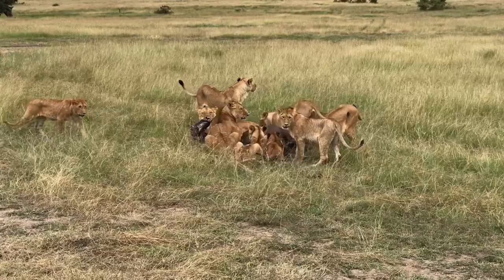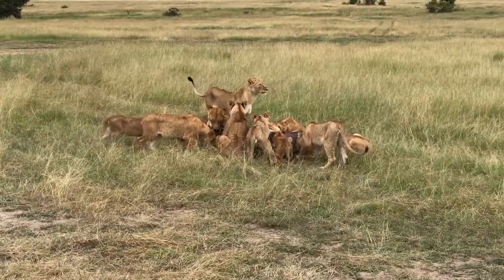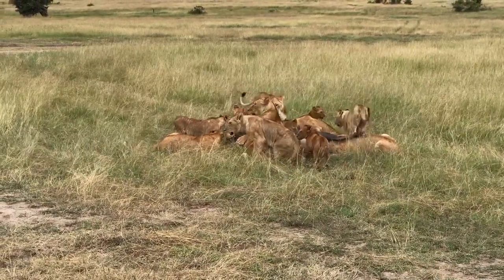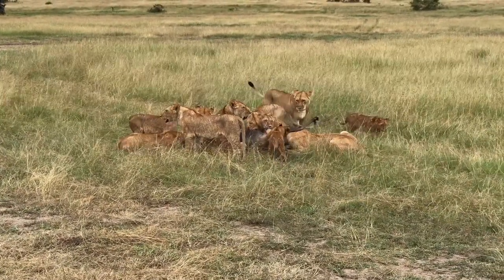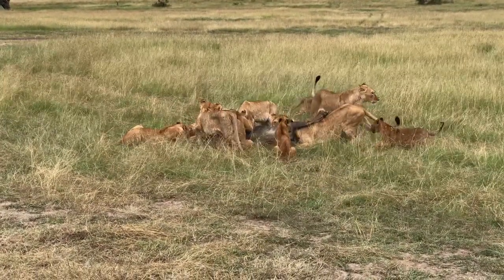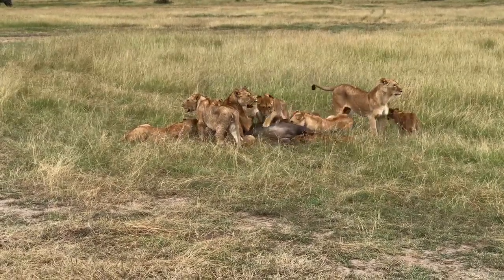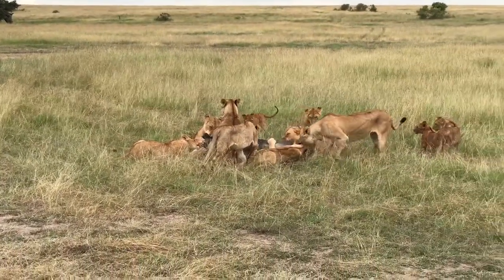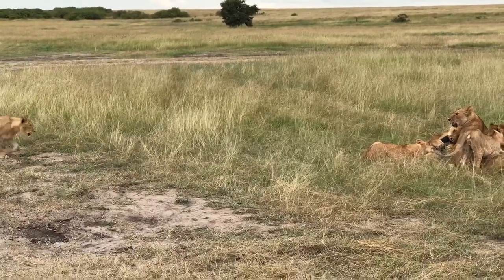The one who caught him is still holding the wildebeest by the mouth while the others start to move in. So the main one is caught, it's got it over its mouth. Just 7 little cubs amongst these. Alive, still kicking. It's got no chance. Here comes another lioness.